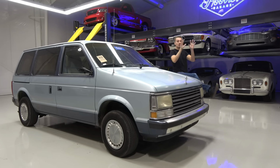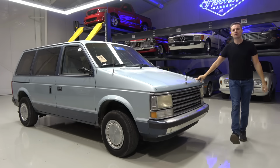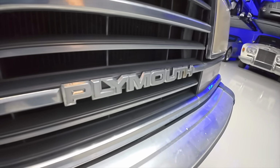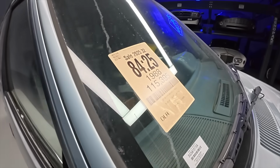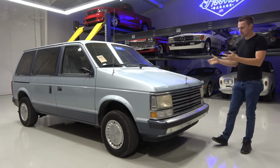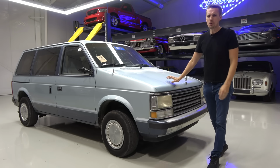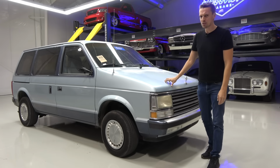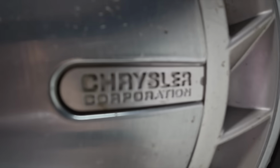Welcome to Hoovie's Garage, the dumbest automotive channel in all of YouTube, and this is my latest hoopty rescue mission. A 1988 Plymouth Voyager that was like the dog at the pound that nobody wanted and was about to be put down because at the local dealer auction, I was there, this crossed the block, and nobody wanted it. No bids, the minimum bid $300, nobody interested in the slightest.